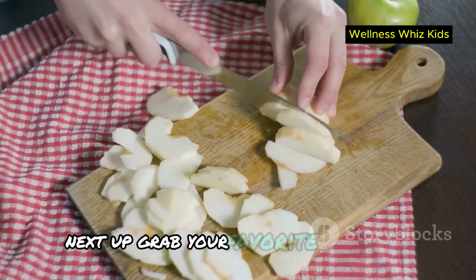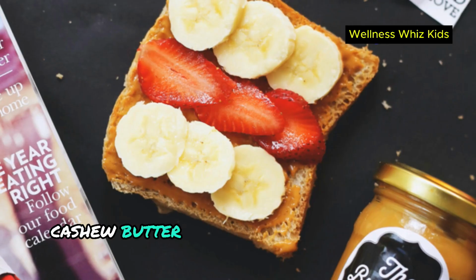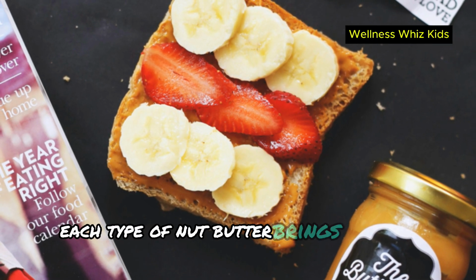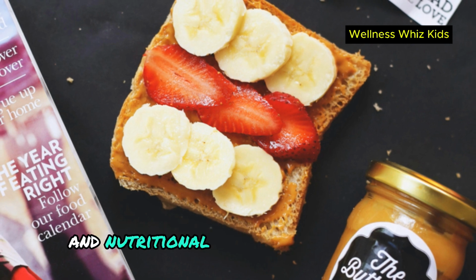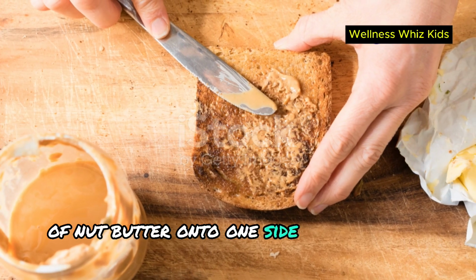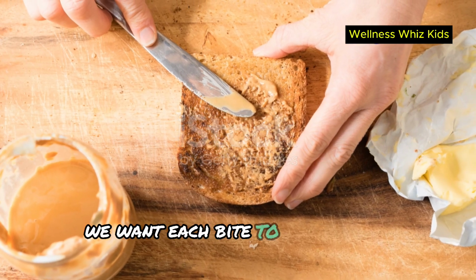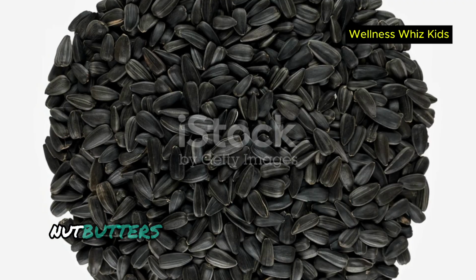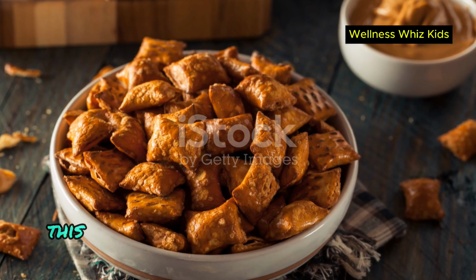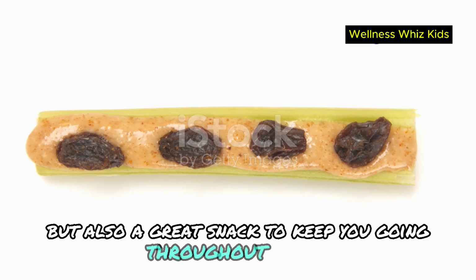Next up, grab your favorite nut butter. I love peanut butter, but almond butter, cashew butter, or sunflower seed butter would be delicious too. Each type of nut butter brings its own unique flavor and nutritional benefits to the table. Spread a generous dollop of nut butter onto one side of each apple slice. Don't be shy with the amount. We want each bite to be rich and satisfying. Nut butters are full of healthy fats and protein, which give you lasting energy. This makes our apple sandwiches not just tasty, but also a great snack to keep you going throughout the day.